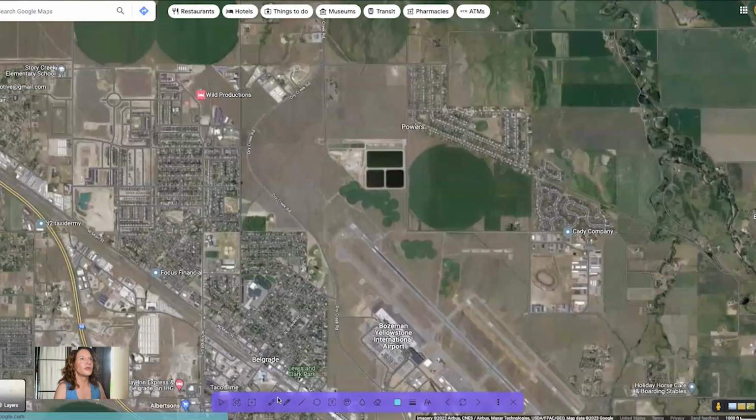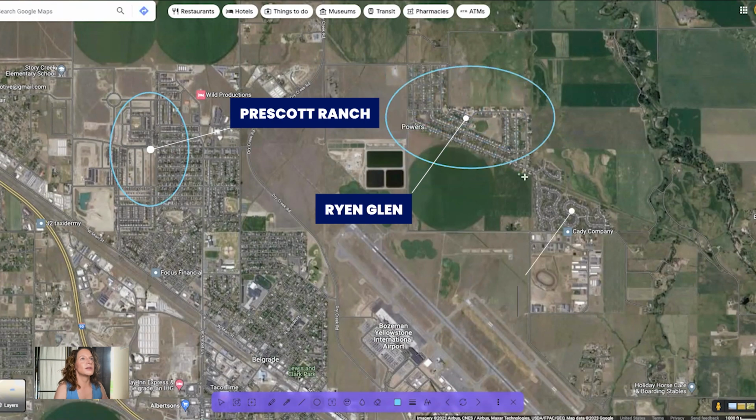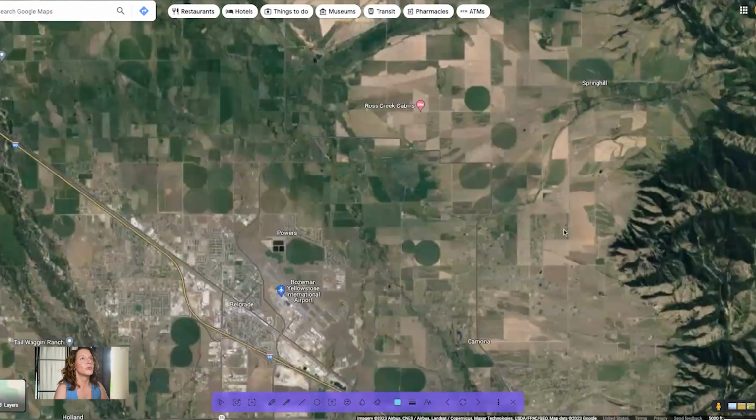As we go a little bit further north, there are some newer developments as well, including Prescott Ranch, which is all throughout this area. And then Ryan Glen right in here, as well as Meadowlark Ranch right here. These neighborhoods have stunning views, especially to the north to the Bridger Mountains. As you can see here, there's not a lot between them and those mountains.